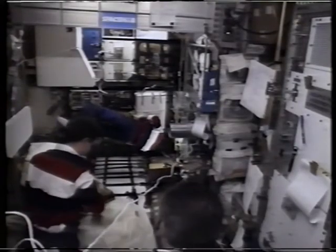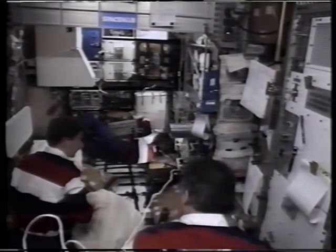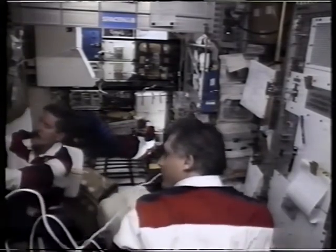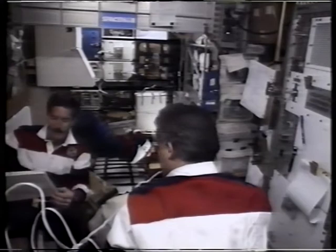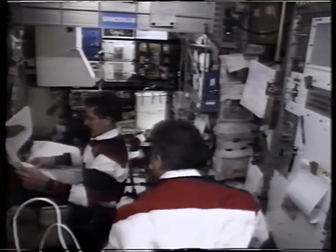This is Mission Control Houston, and this is a view once again of the double Space Hab module in Endeavour's payload bay. In the aft section of the Space Hab module is Mission Specialist Bonnie Dunbar, and in the foreground, Mission Specialist Jim Riley, and with his back to the camera, Dave Wolf, who has just completed his 119-day stay as a member of the Mir crew.